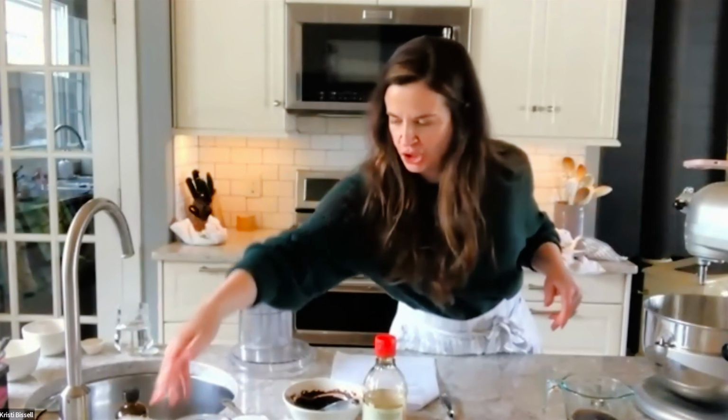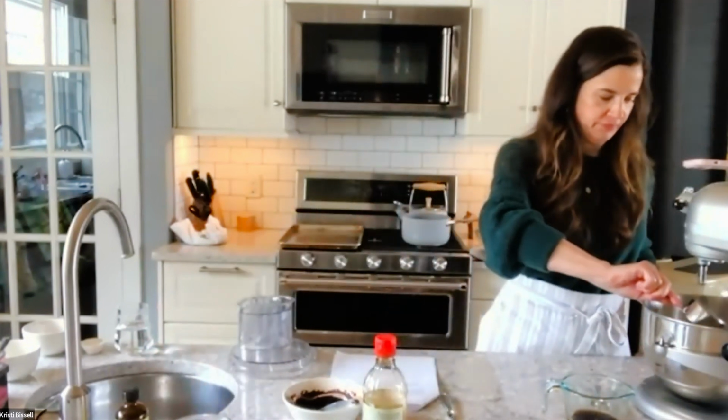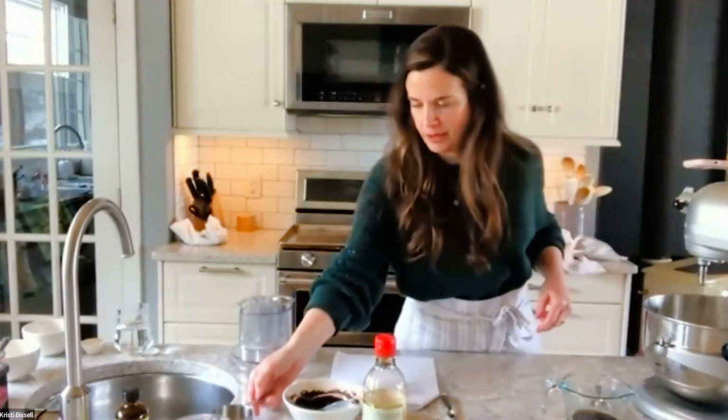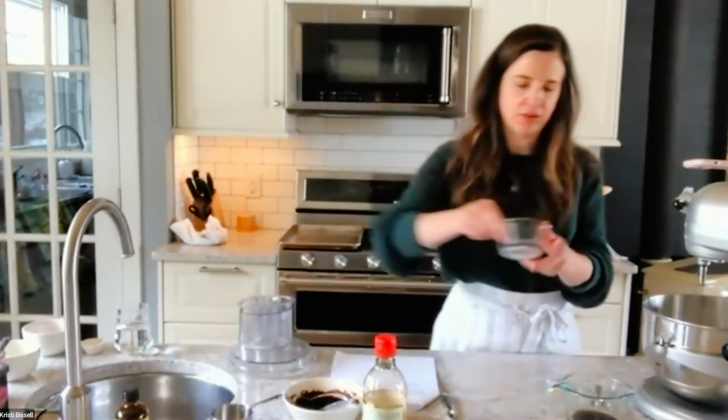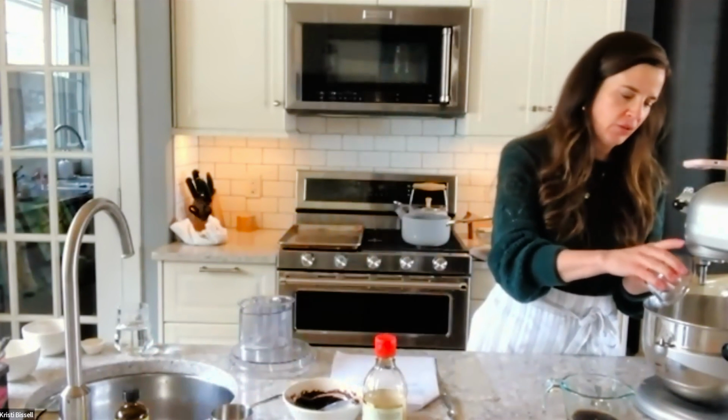Okay, and I've got the sugar. So this time we're working with a half cup of granulated sugar, so equal amounts of sugar and butter. And I have a half teaspoon of salt. I pretty much never don't include salt in a sweet recipe.